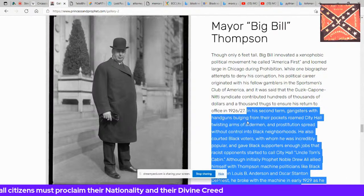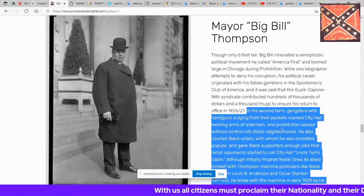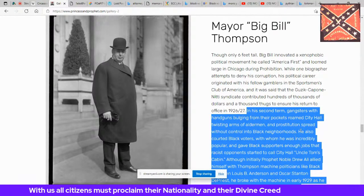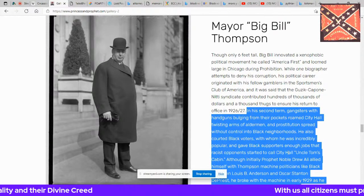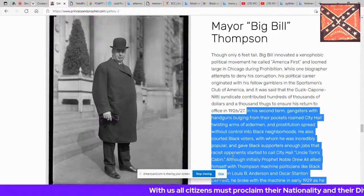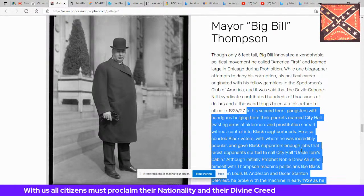Gangsters with handguns bulging from their pockets roam City Hall, twisting the arms of aldermen, and prostitution spread without control into black neighborhoods. While that's happening, he also courted black voters with whom he was incredibly popular and gave black support enough jobs that racist opponents started to call City Hall Uncle Tom's Cabin.